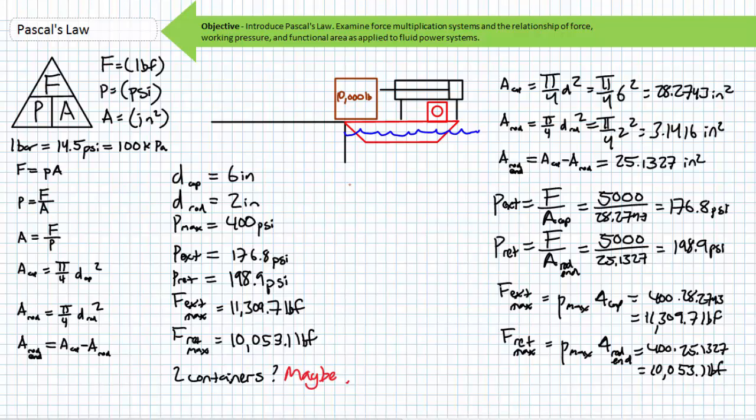Given the same cylinder and the same maximum pressure limit, this relocated system can now offload from barge to dock by extending with a maximum of 11,309.7 pounds force, rather than retracting with a maximum of 10,053.1 pounds force. During offload, the system would be mounted onto the boat tied to the dock so it is capable of pushing 2 containers off the boat onto the dock by extending.